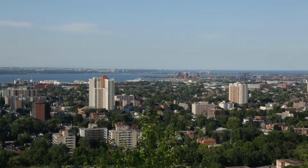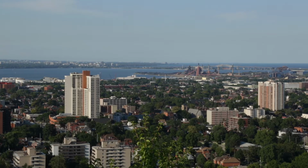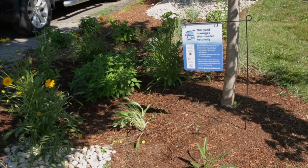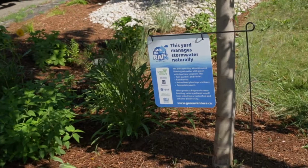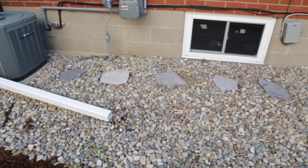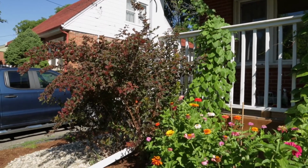And all of this through the generosity of those that support the Green Venture organization. They were really fantastic. They took less than a full day and they put it all together. So I'm very happy to be here to be talking about this new feature in my garden that is helping me manage the wastewater that comes down from rain.